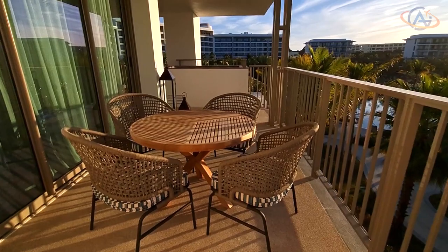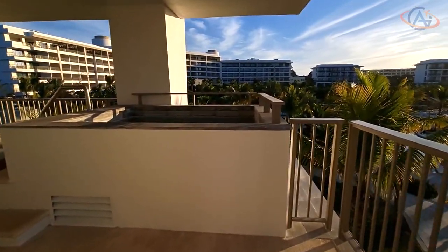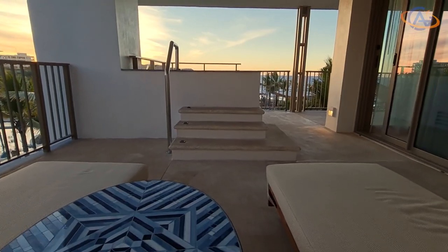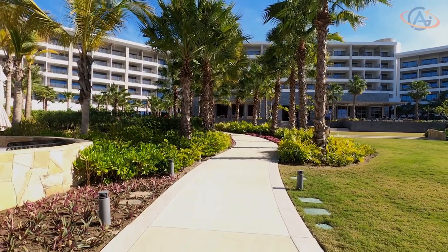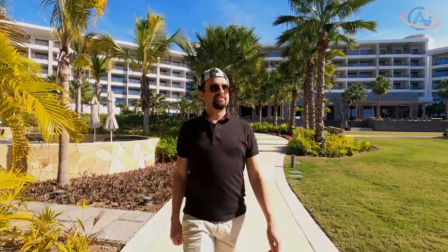The super extra large terrace with the plunge pool. Here you can sit outside or lie in the sun and enjoy a refreshment in the water from time to time. While the amazing live music accompanies us for the next 2 minutes and tempts us to dream, we walk through this wonderful resort and see what is offered here.